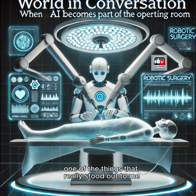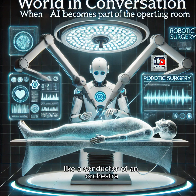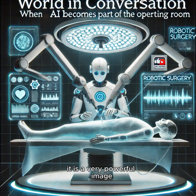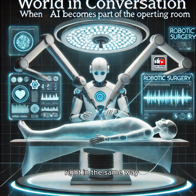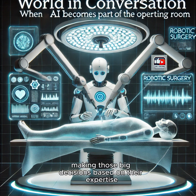One of the things that really stood out to me in all our research was this idea of the surgeon becoming more like a conductor of an orchestra, leading a whole team of technology. I thought that was a really interesting way to put it. It is a very powerful image. A conductor doesn't play every instrument, right? But they understand how each part fits into the whole symphony. In the same way, maybe a surgeon in the future won't physically do every single step of a procedure, but they'll be the ones orchestrating everything, guiding the process, making those big decisions based on their expertise.